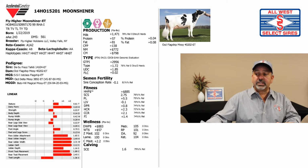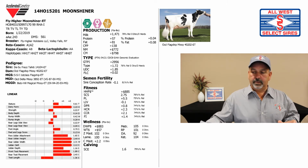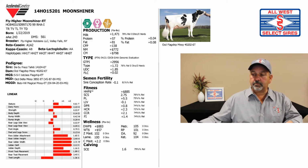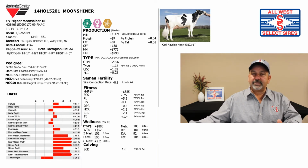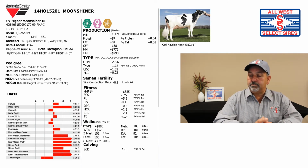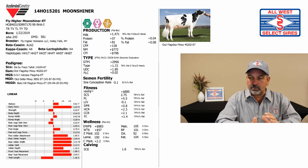Moonshiner is a bull that had been a next gen bull. We've talked about him before. I just feel like this bull was a little hard to get semen and hasn't took off. I like the uniqueness of this pedigree, being a Tahiti son out of a flagship and back to a magical that was 94. It's a really nice pedigree. The bull's 1,400 of milk plus on components, 138 pounds combined fat protein. He's plus 5.5 productive life. He's plus 0.8 DPR. He's positive on his wellness traits and fitness traits. Kind of a no holes bull with a different pedigree, and I really think this is a bull that we need to wake up to.